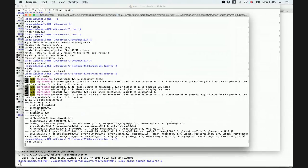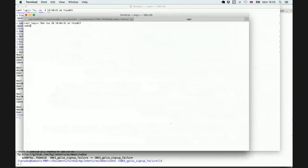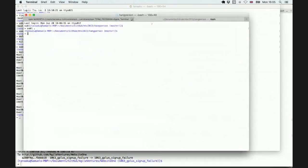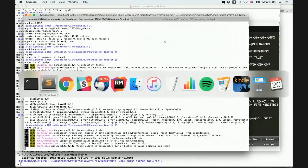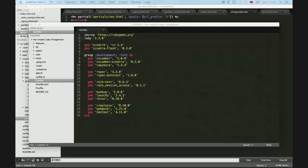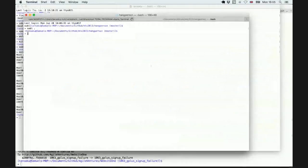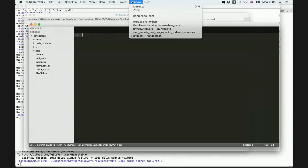Yeah, do the whole thing. That might take a minute or two. So we actually didn't quite get to building the hang person. Let's wait for it to install. Have I ended up with two hang persons there? Untitled hang person. No, only one.